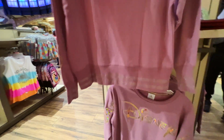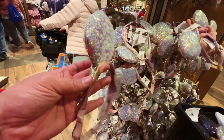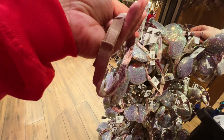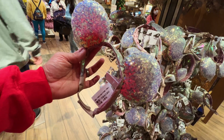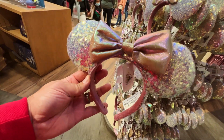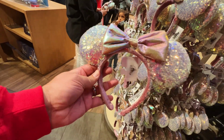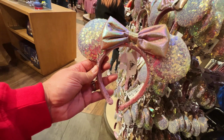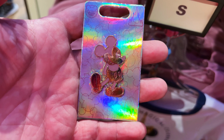So they've got that pink super sparkly hat. They've got the pullover sweater, which is not a Spirit jersey. And then there's these pink ears. They're silver more than pink. And there's two different styles. There's this headband strap style, and then there's your traditional with the bow headband style. I think they're pretty. I've heard people say they need to be more pink, but they're pretty pink to me.